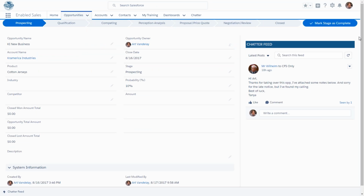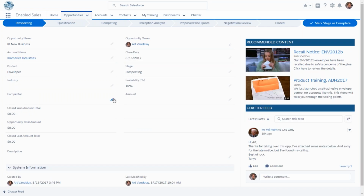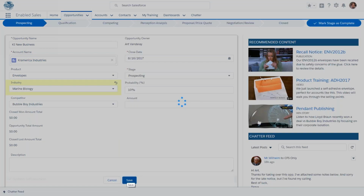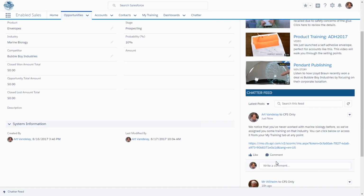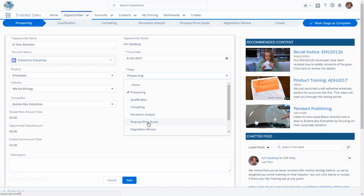You can see here, as the user starts walking through their opportunity, they're now given relevant training based on what they're doing. So as they select the product, as they select the competitor, as they select the industry, they're now given the availability to take that training or the content right inside of that opportunity. Now, if it's really important, you can still assign it to them and make them aware of it via Chatter or email, so that traditional LMS experience as well. But the goal is just to get people what they need, when and where they need it. And it'll follow them through the opportunity as well.